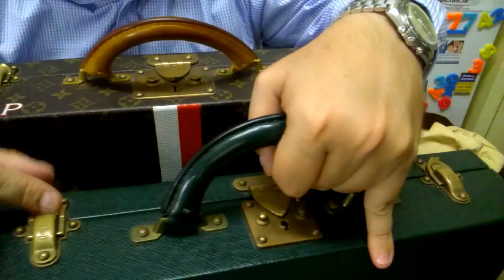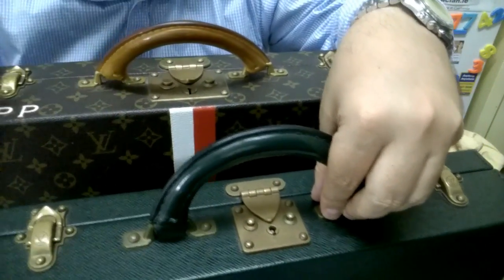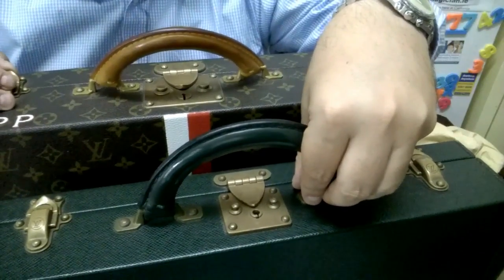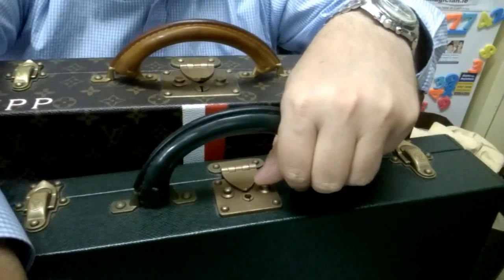Believe it or not, they don't fake them. The fake ones stand out like a sore thumb because of that brassware. The brassware itself is so hard to copy that it's hardly worth doing. So the fakes are not a big thing. With the briefcases, they're not as huge a problem as they are with the Keepall or the Speedy bag. So very good buying.